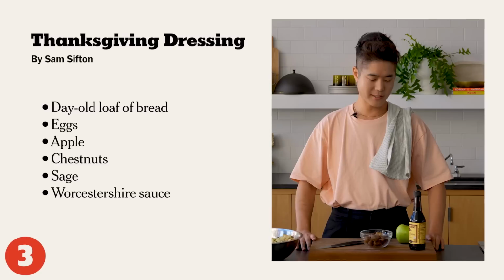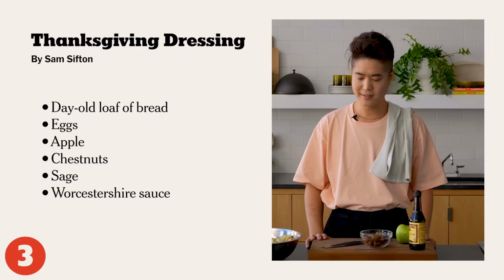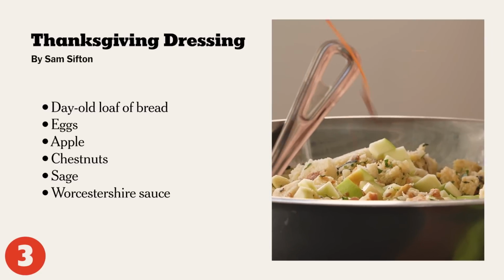This one's a classic NYT Cooking recipe. It's called Thanksgiving dressing. We should probably say something about how dressing is basically just stuffing that's not stuffed inside the bird. But I think over time, people have started to call dressing stuffing.